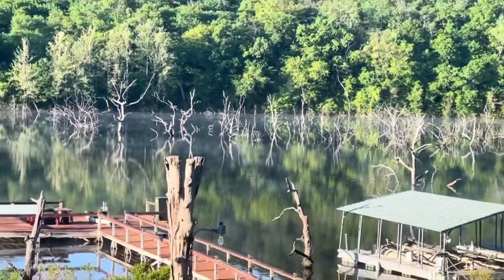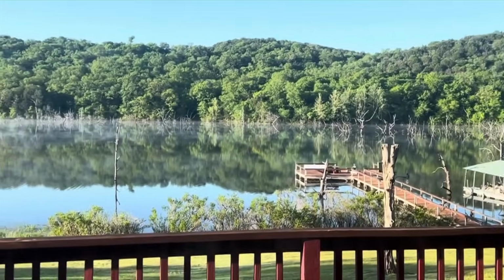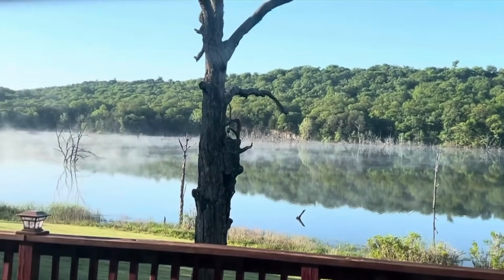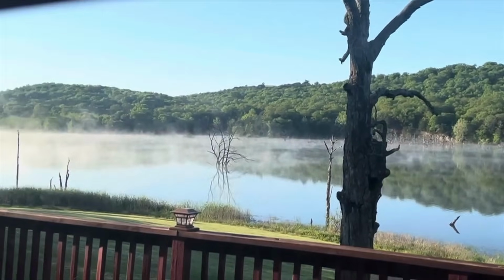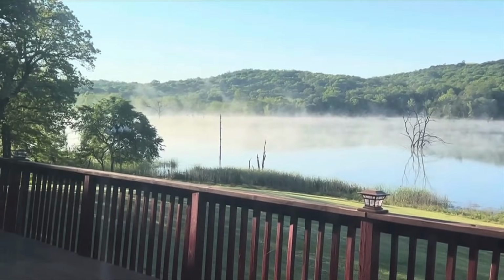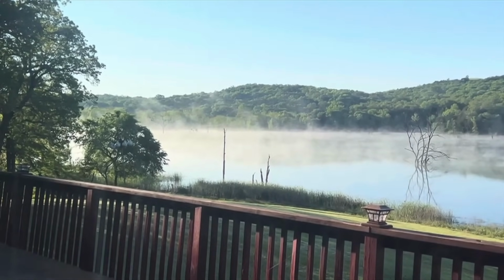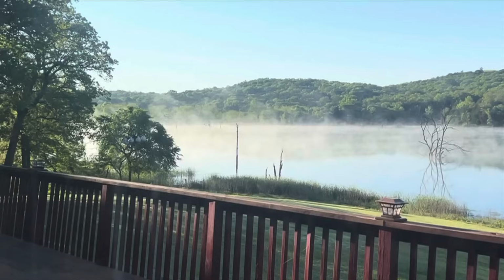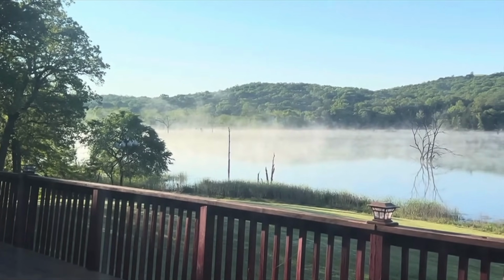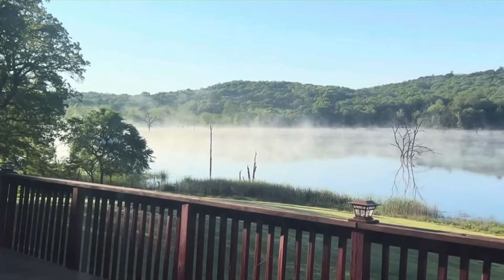Goodness sakes alive. Look at that. It is absolutely a fisherman's dream. You know, they're more difficult to catch when it's dead calm like that. But we don't mind, do we? We just love being out there when it's like that, because so many times it's not. But what a beautiful, beautiful morning. It's cold out there. Got down in the high 30s last night. That's right. You're almost May. Yeah, but it's going to be nice today.